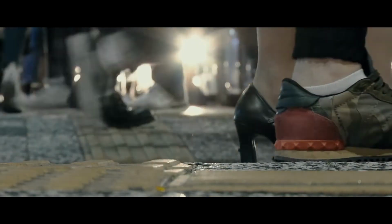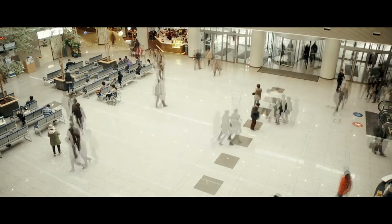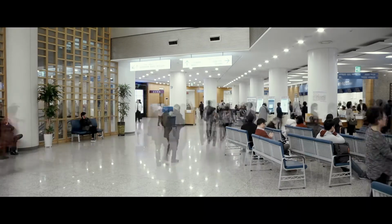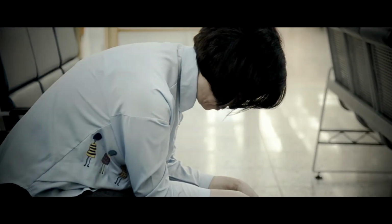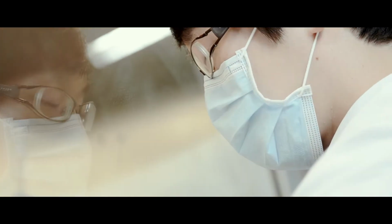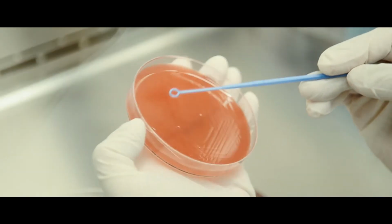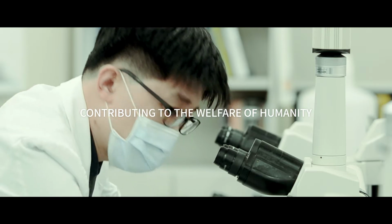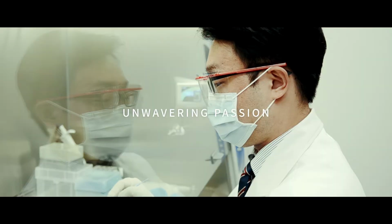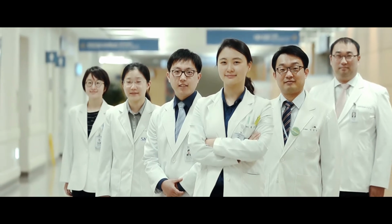Today, people are so busy that it's hard for them to take care of themselves, and this often threatens our health. Sometimes, we even become frustrated at unexpected results. However, there are many qualified professionals constantly working for the healthy recovery of those suffering patients. To serve the people and contribute to the welfare of humanity, the Korean Society for Laboratory Medicine is always by your side.